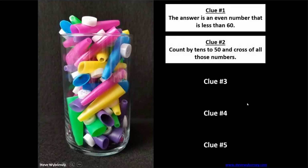Clue number 2. Count by tens to 50 and cross off all those numbers. Students will count by tens and mark off all those numbers on their hundreds chart. It really helps to see the leftover possibilities visually and creates opportunities to have conversations about patterns students are beginning to see.